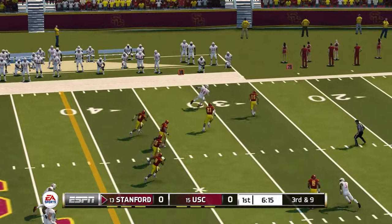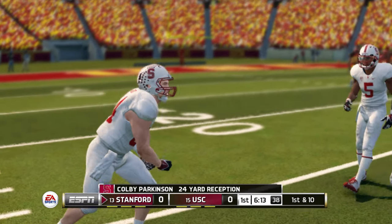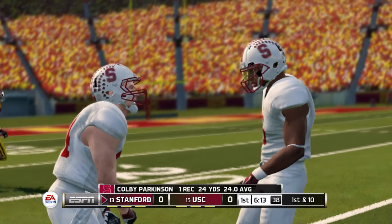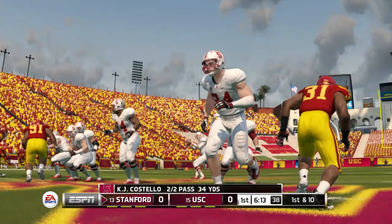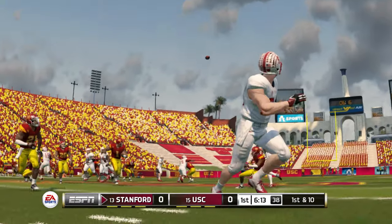Throws right away. And it's caught. And down he goes at the 26-yard line. A pass like that is so hard to defend because the defender doesn't have a great play on the ball unless it's underthrown. It's all based on connection between the quarterback and his receiver.